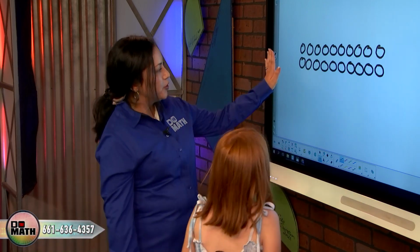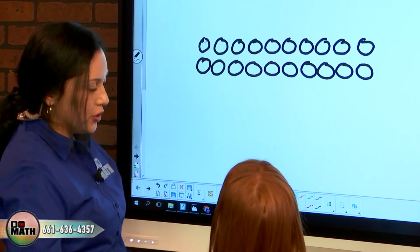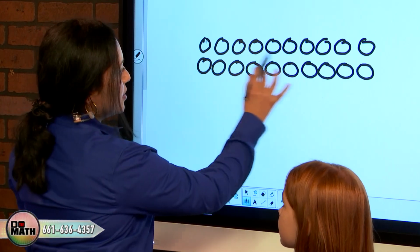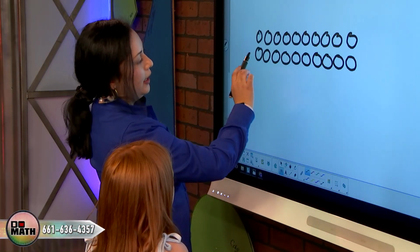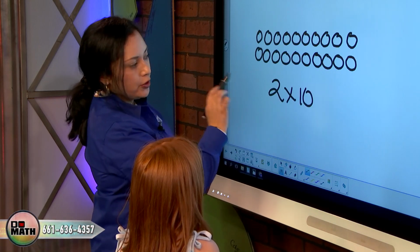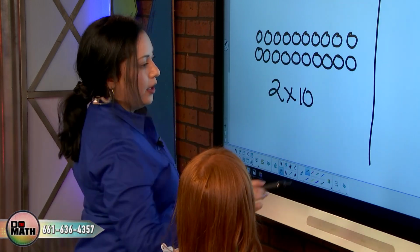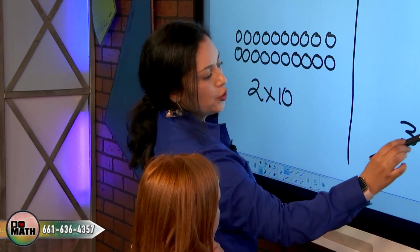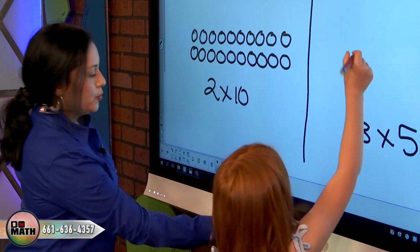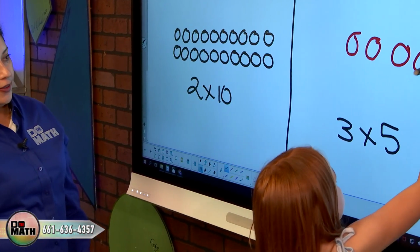Awesome. So I just want to introduce you to the array, and the array is another way of showing multiplication. So just earlier we were working with groups of 10, right? Yes. And so this array has one group of 10, another group of 10 that shows two groups of 10. So I want you to take that understanding, and I wonder if you can draw me an array for 3 groups of 5. 3 groups of 5. So here's 2 groups of 10. You're going to do 3 groups of 5.